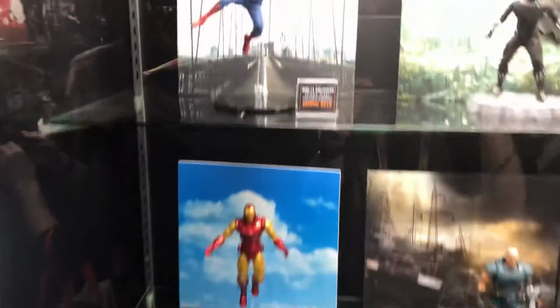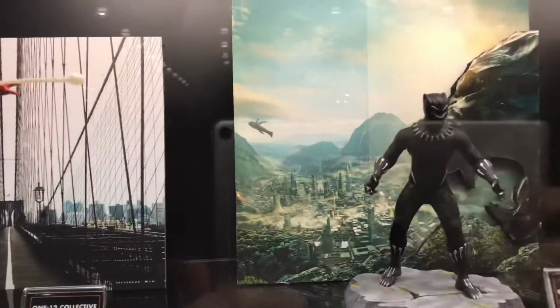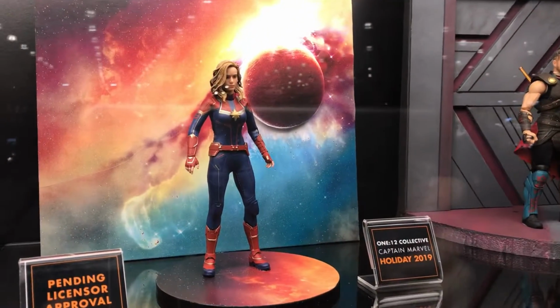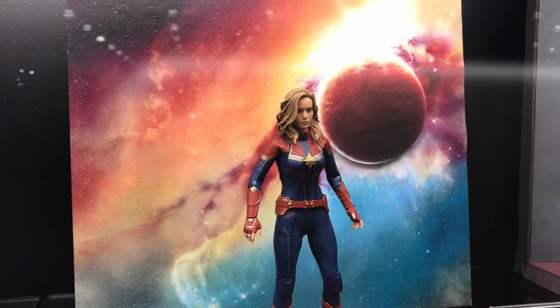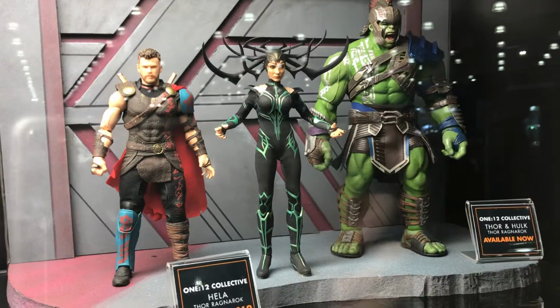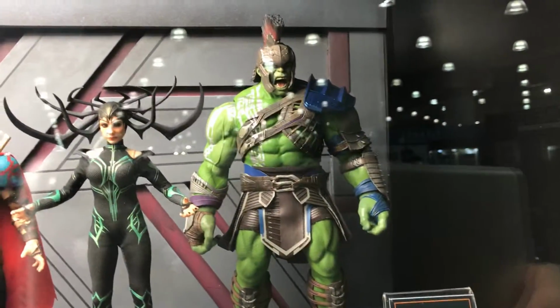Over to the Marvel half of the 112 Collective. So you've got the Spider-Man Homecoming Spider-Man, Black Panther. This was their Toy Fair reveal, Captain Marvel. Her face is just astonishingly good. The sculpt is just beautiful. 112 Collective from Thor Ragnarok. You've got Hela, and Thor and Hulk are actually available now. Hela will be out in summer 2019.